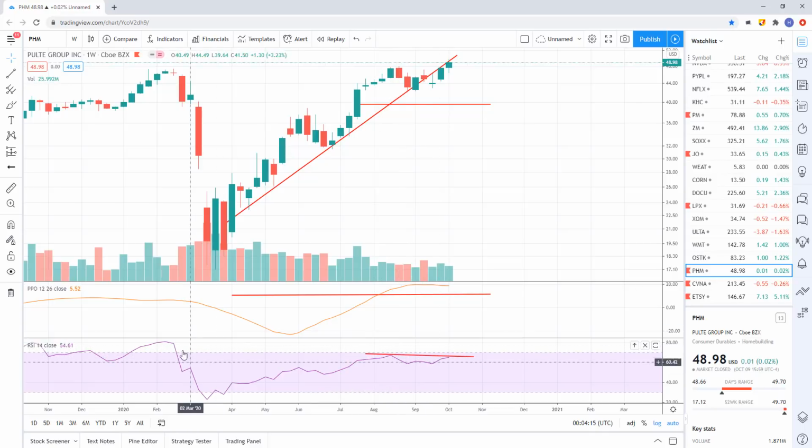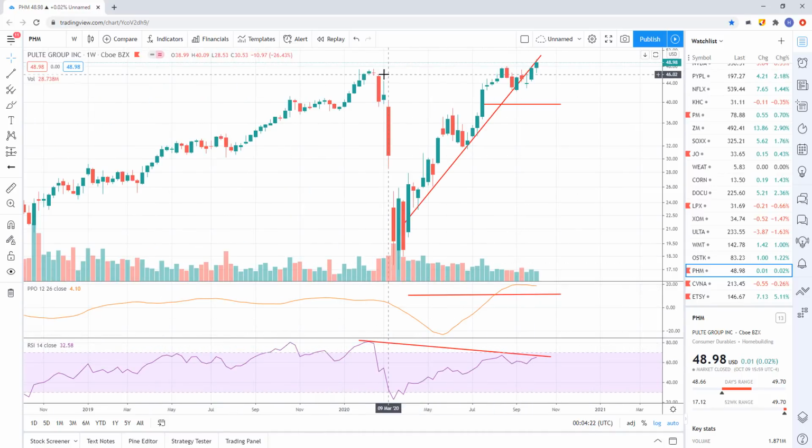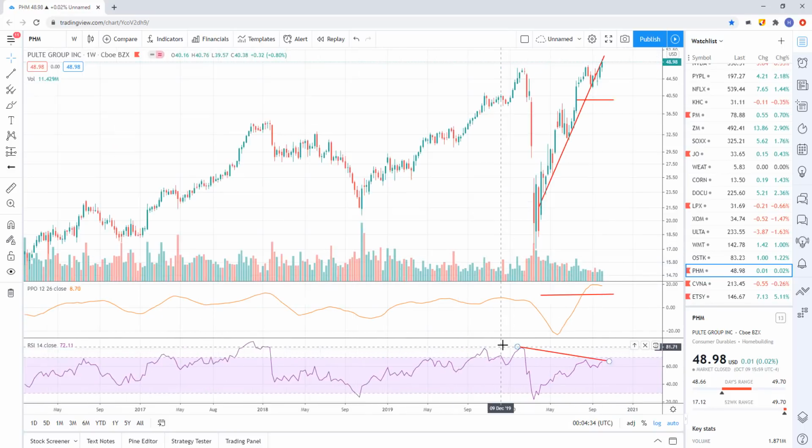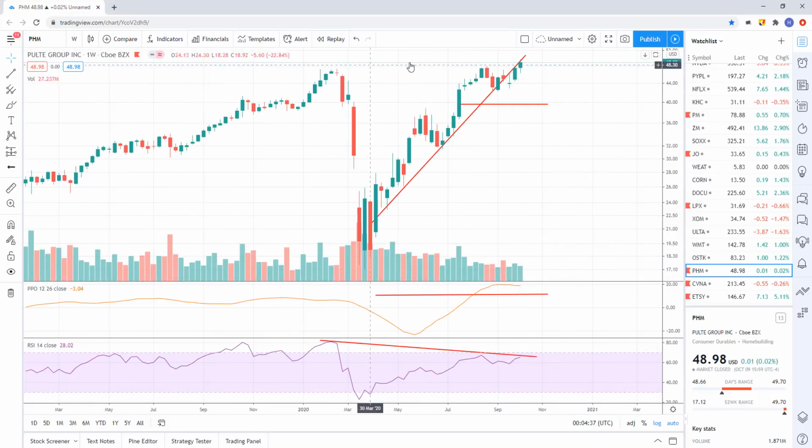We have a larger negative divergence from all the way back here on the weekly that won't get burned through. You can see we made a peak here, and then we're making a lower peak, and price is making a new higher high. But these big long weekly divergence patterns like this can take forever to play out. So we want to look more at the daily, at the hourly, things like that.